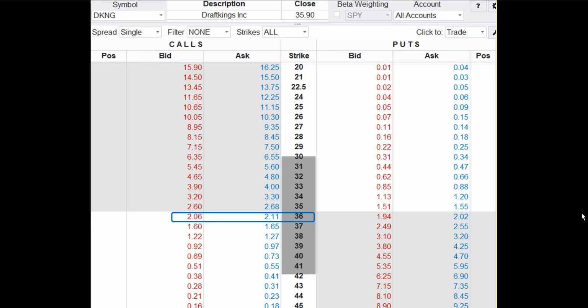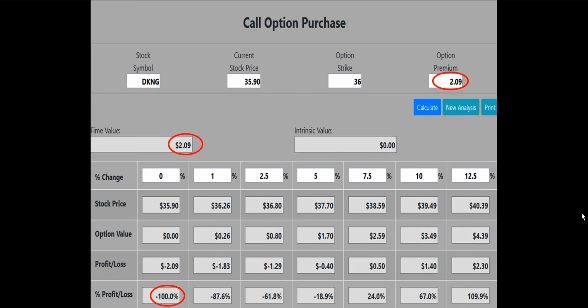The bid-ask spread for the 36 call is 2.06 to 2.11. We try to enter at the midpoint, so we'll use 2.09 as the buy price. Our call option calculator shows the profit potential for this call based on DKNG price changes at option expiration from flat to a 12.5% increase in price. We can see that if the DKNG stock price is flat at $35.90 at option expiration, the 36 call will lose 100% of its value.